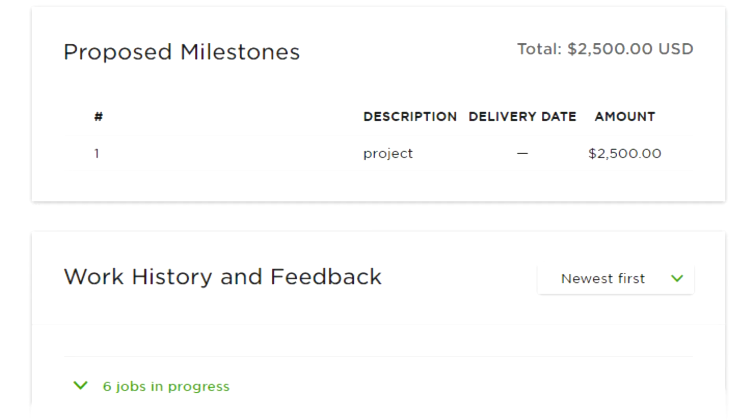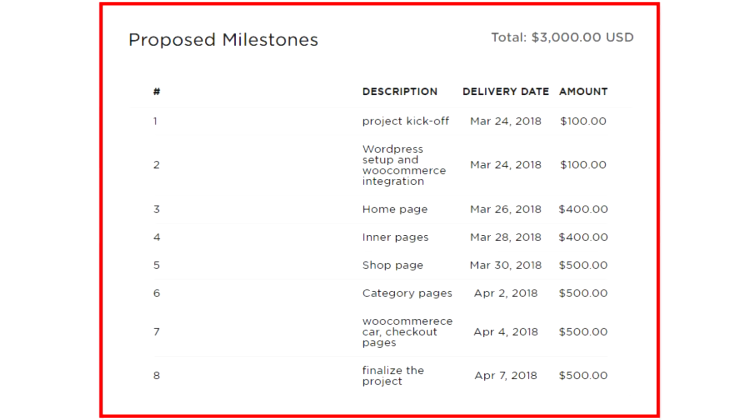One has a set of proposed milestones that just has one proposed milestone. It's the project itself. And the amount that goes with it is the total amount that they bid on the project. But another one that I received has a very detailed sort of milestone list, has different amounts that you'll pay along the line and so forth. And so a more detailed set of milestones like that can be reassuring to the client that you have a plan for how you're going to build their project.